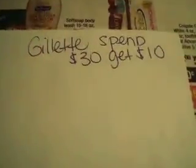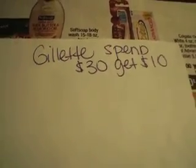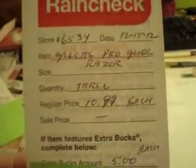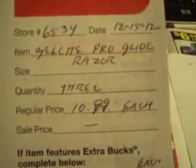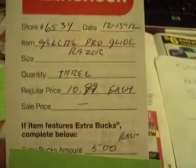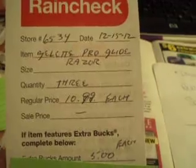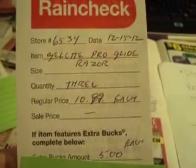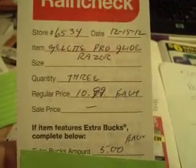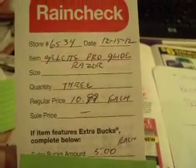And then another way that I do it, an example that I have, is the Gillette. Occasionally we have the spend $30, get $10 back. My stores, I'm sure just like yours, cannot keep the Pro Glide in stock when there's good coupons and when they're buy one, get $5 ECB or better. So I get rain checks when they're completely out of stock. I get 3 or however many they'll write me. Normally it's 1 per card, but if they'll write me more, I'll take more.